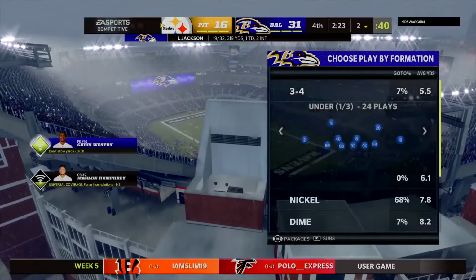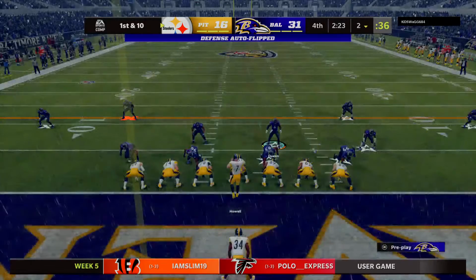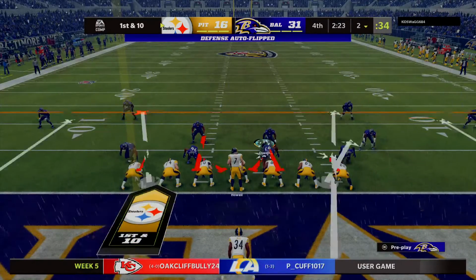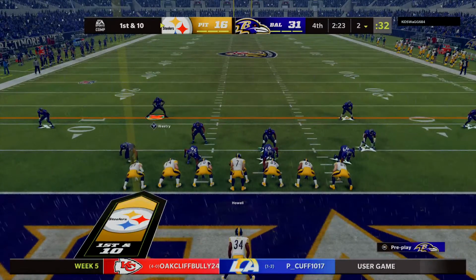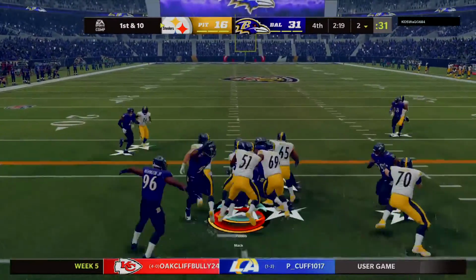And goal, but that winds up incomplete. They're turned away on 4th and goal. And the Steeler defense will celebrate the goal line stand. The Steeler offense here about ready for their next drive.